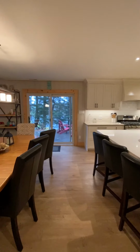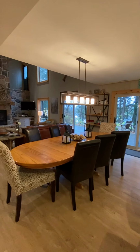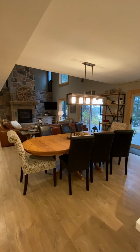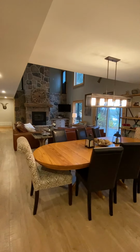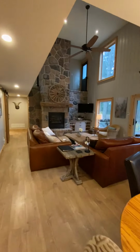Again, there's a really convenient walkout, and your kitchen overlooks the dining room space. This is a table for 8, but as you can see, there is tons of room, and there's also that breakfast bar with the island. And now let's just take in this great room.